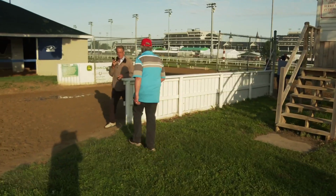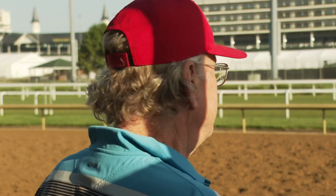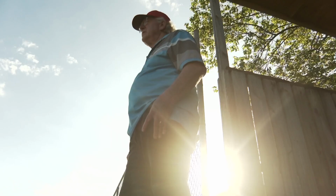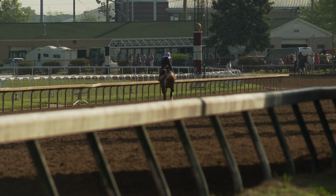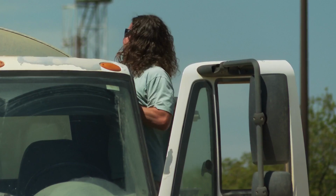Trainer Mike Tomlinson doesn't have a horse in the race on Oaks or Derby. His barn is focused on racing all spring meet. I think most of the horsemen feel pretty good about the racetrack condition this year. Like last year, like always.